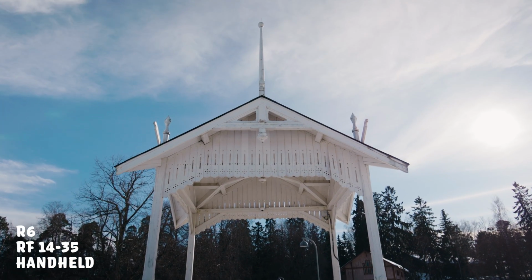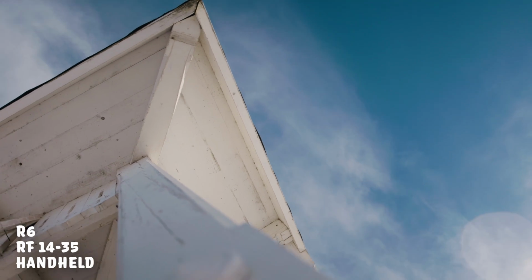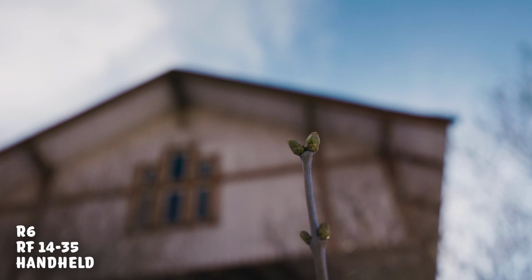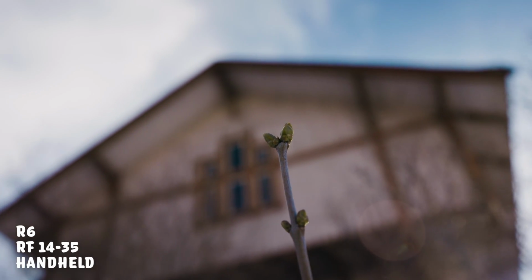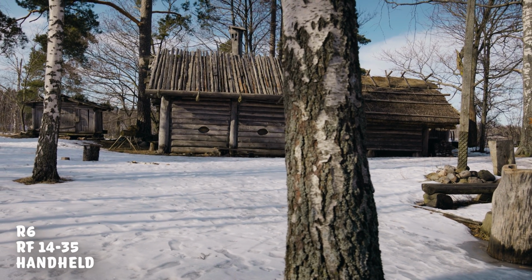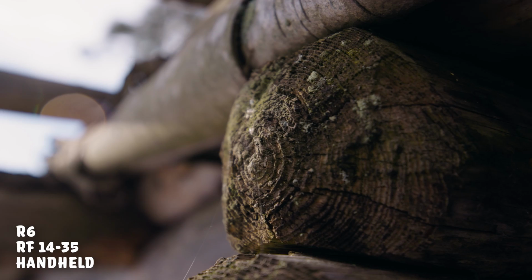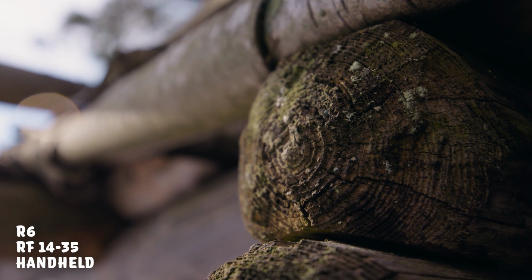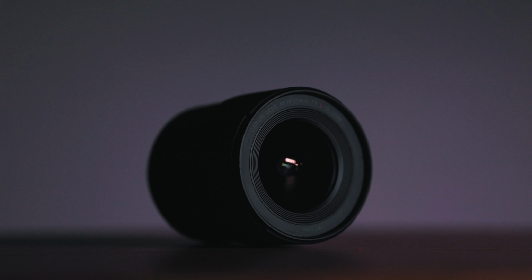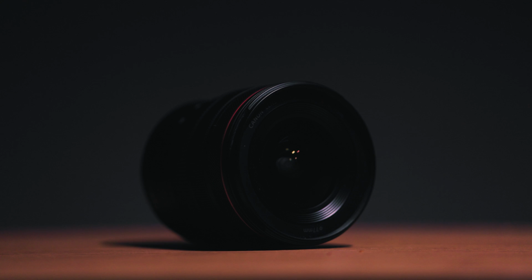But the lens does have its flaws. If you need a 14mm lens without vignetting, don't buy this one. If you need to have straight lines all across the image without any corrections, this isn't the one for you. However, if you want an incredibly versatile wide-angle zoom lens with great image quality and you are fine with an f4, this might just be the lens you are looking for. And that is exactly what I wanted, so I got one. And after using it for half a year, the Canon RF 14-35mm f4L IS USM has become my favorite lens of all time.